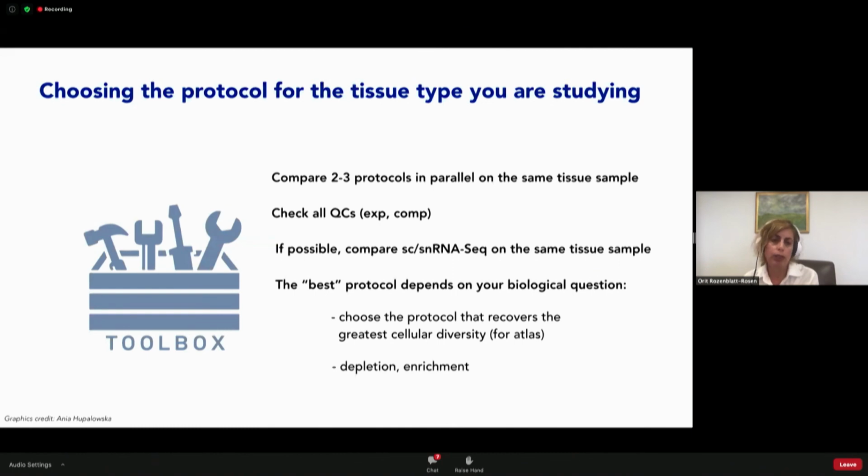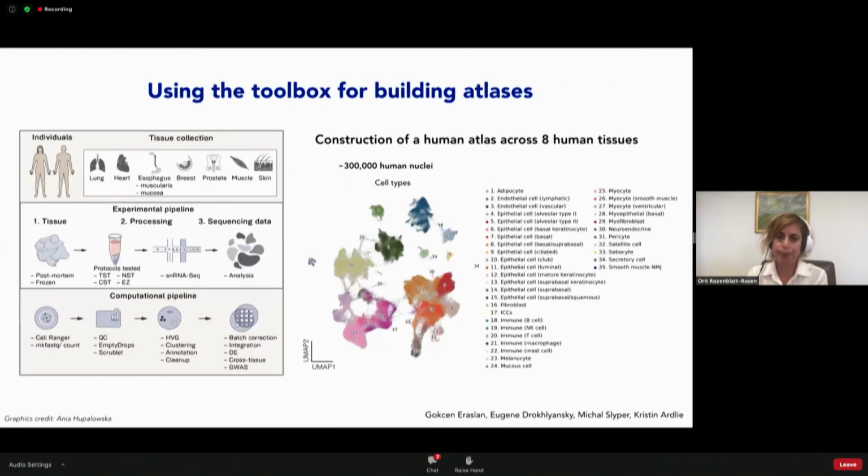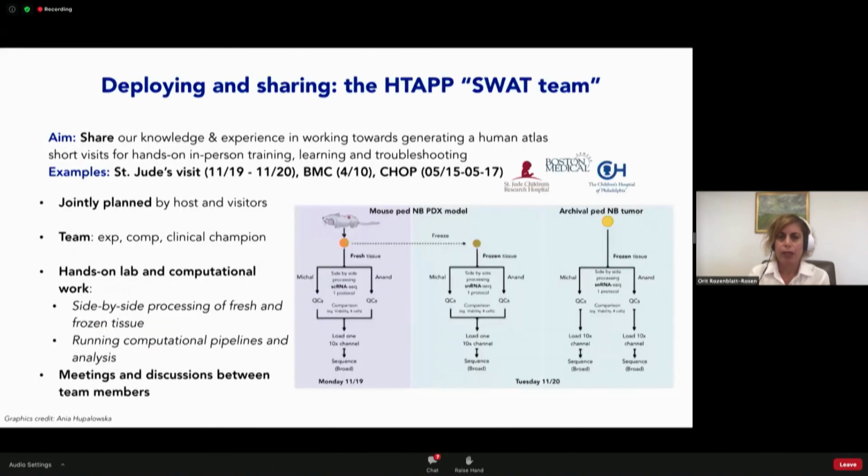So for example, you can choose the protocol that covers the greatest cellular diversity if you're interested in charting an atlas, because this gives you the most number of cells. But if you're interested in specific cell types, you can perform depletion or enrichment experiments. And so we've also used this toolbox for building atlases across 8 human tissues, which you can see here. And we really recommend using some of these tools and protocols that we provide.